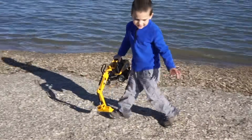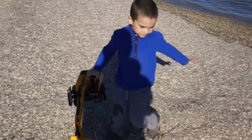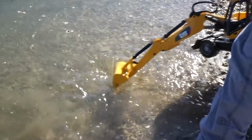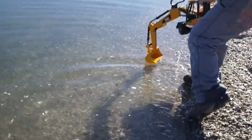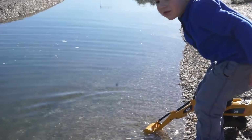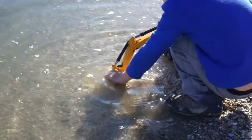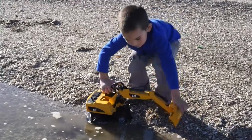I'll go on that side so I can dig deeper. Okay. Whoa, look at my shadow. Wow, look, this truck's in the water, kids. This side of the puddle is a little shallower, so I'm not so worried about Jack falling in. Right, Jack? Yeah. Maybe I should still be worried. Great scoops.